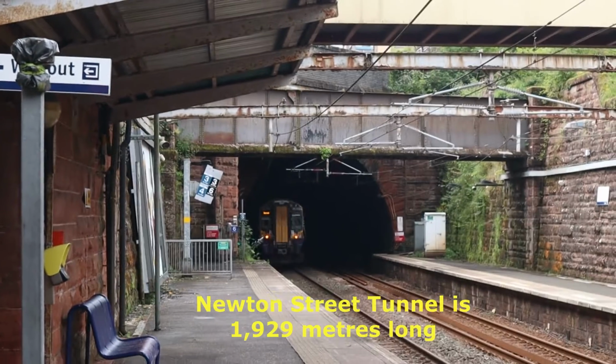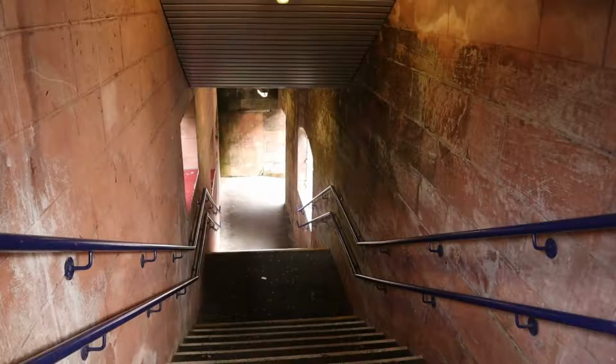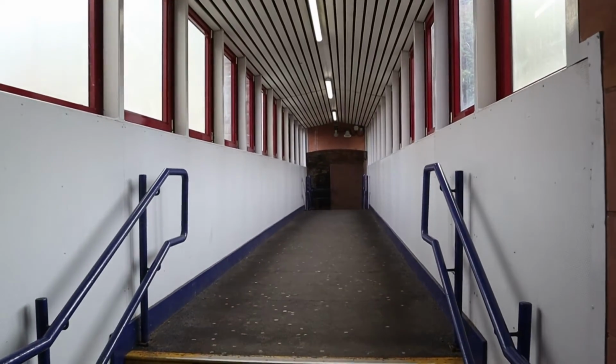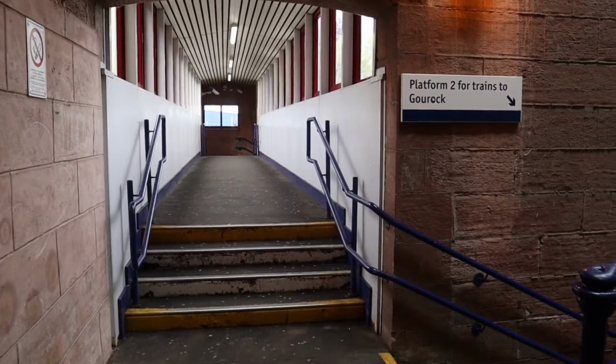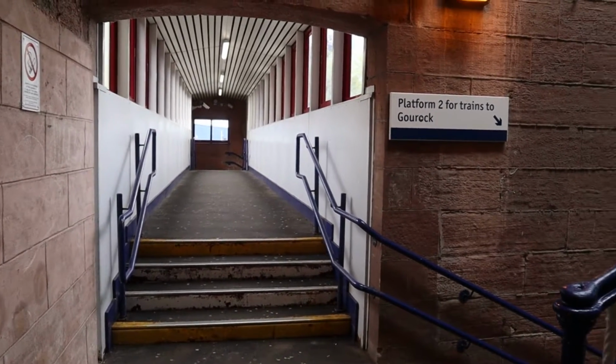Into the long tunnel, longest mainline tunnel in Scotland. I can't help notice that the footbridge is not only covered but fully enclosed. No doubt the wind and the rain blowing off the Firth of Clyde are a reason why the footbridge is fully enclosed.